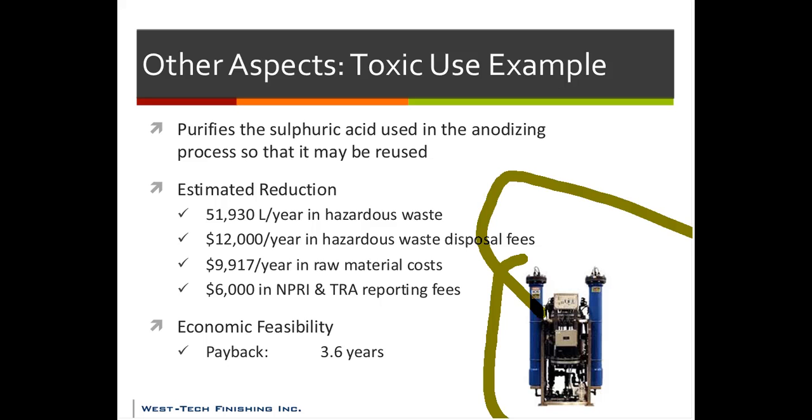They'd avoid buying this much sulfuric acid at this cost, at that cost. And then they would also avoid the need to file under this NPRI every year, and avoid the need to file under this new Toxic Reduction Act. So we use that as part of the justification. By doing all these, you want to spread as broad a net as possible of the cost that you can avoid. In that case, their payback was 3.6 years, which is relatively long.